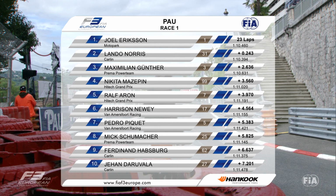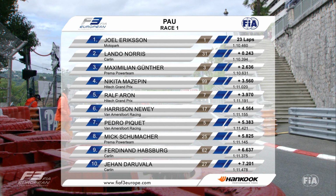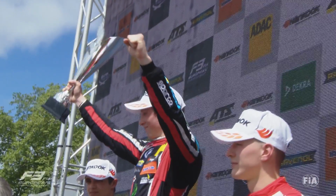And confirmation of the result, Eriksson for Motopark, Norris for Carlin, Maximilian Günther for Prema Power Team. So Sweden on top after the first race at Pau. With his third win of the season, Joel Eriksson extends his lead in the championship.